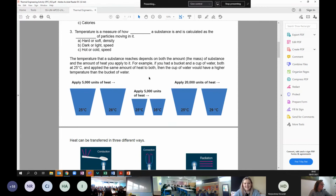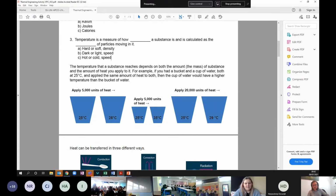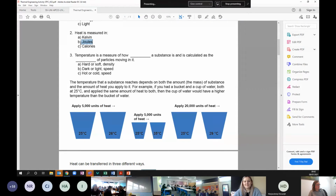So next we have this discussion about the difference between energy and temperature. You can imagine you've got a bucket of water in front of you, and it's at 25 degrees Celsius. Imagine in your mind's eye this bucket of water at room temperature. If you put 5,000 units of heat into this bucket of water, and it's written in a very confusing way. Units of heat, I think, is put on the sheet so that we're not using the word joules, which would give away the answer to question 2. So we put 5,000 joules into this bucket of water, and it raises up by a degree Celsius.